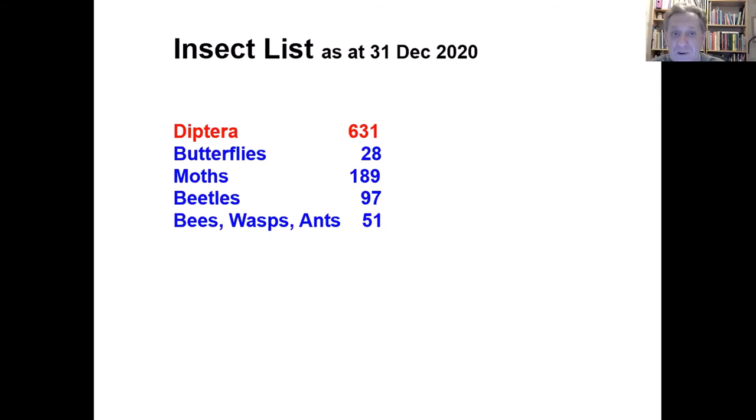And there have been a number of firsts in there as well. Bees, wasps and ants. Again, it's nothing to do with me. That's down to Jeff and Eric there. Beetles is a little bit on the lower side. Moths, again, this is down to Peter. Peter did an awful lot of trapping, particularly from about 2000 to 2006. Butterflies is a fair representation of the butterflies that we get there.